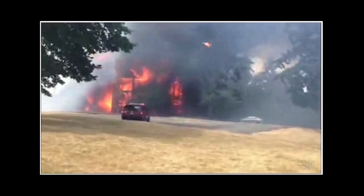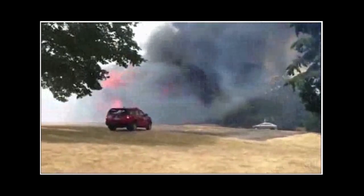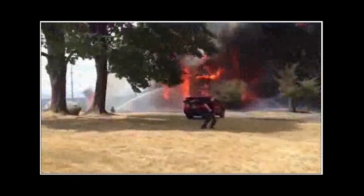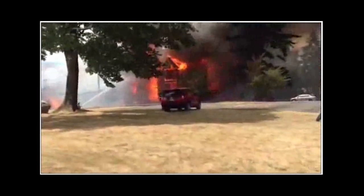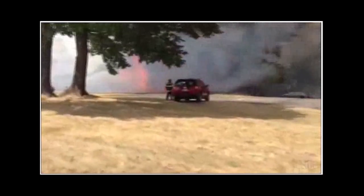It's burning in an apartment complex, in our apartment complex. I hope it's not going to go to our side. This is bad, incredibly bad.